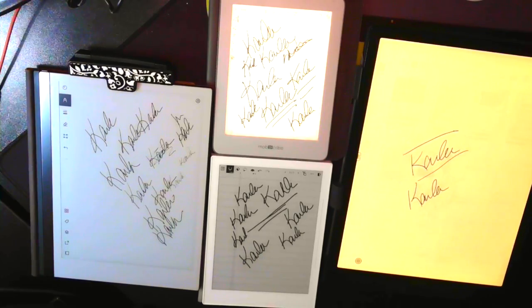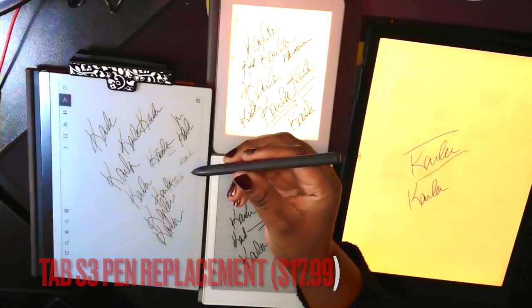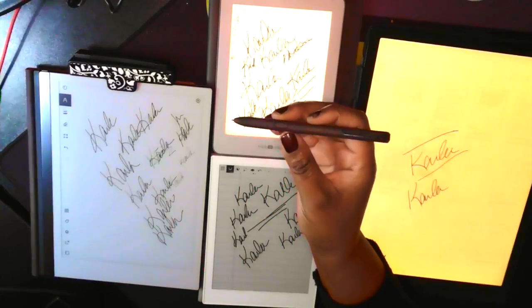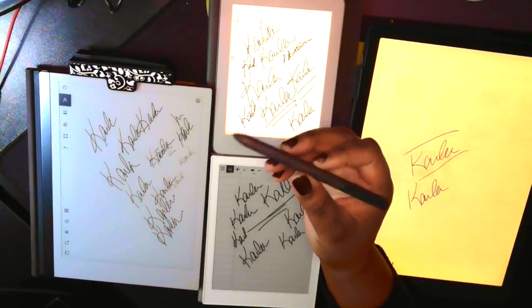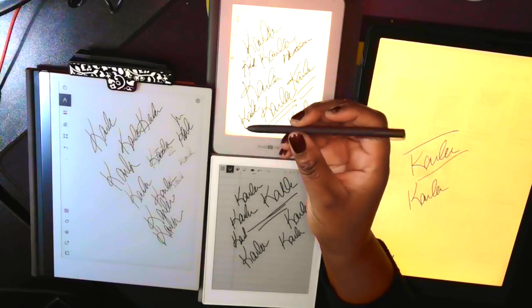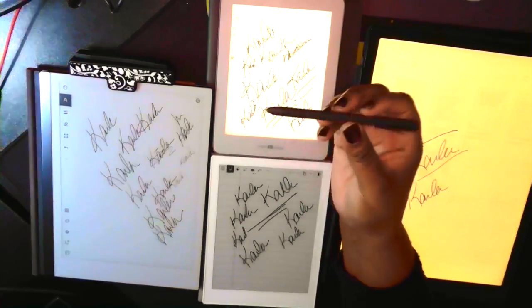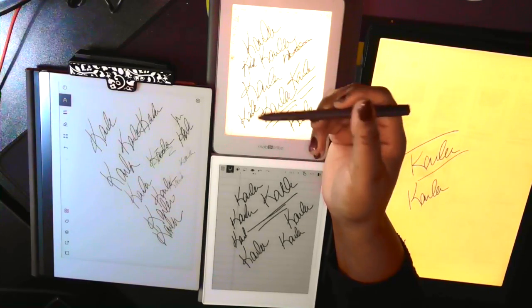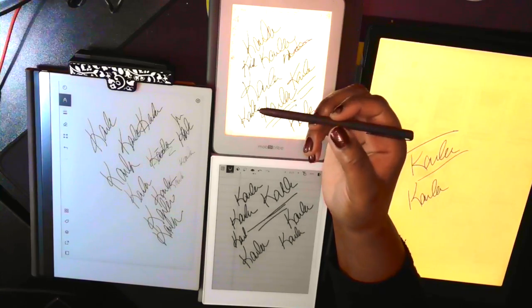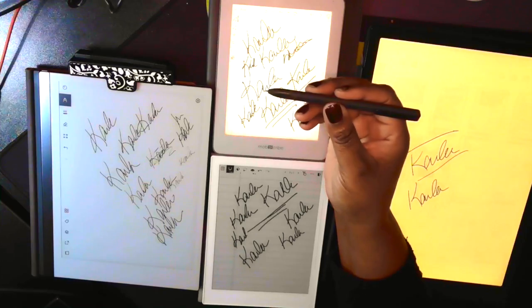Okay, next on my list, the number 3 pen is going to be a shocker to you guys. It is the Tab S3 pen replacement. So this is a Samsung pen that I actually found by accident when I misplaced one of my reMarkable pens, and then I had to find a replacement, and later on I ended up finding the reMarkable pen.